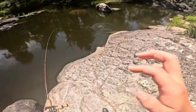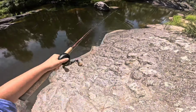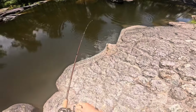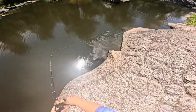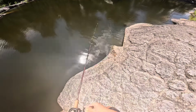Holy sh! Oh my God, as soon as it landed, he didn't get to hit it. That was a fair sized cod too. Oh my God, they're just going crazy today. Where did he even come from?